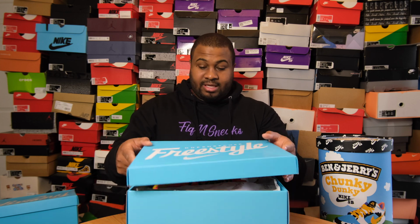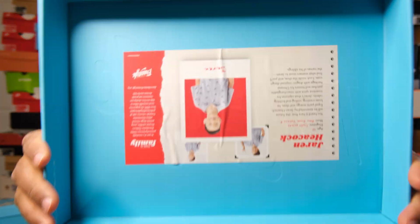If you didn't know, every year Doernbecher does a collab, at least they've been doing it for like 30 years or so, 35 years, 38, I forget the year on this one. And essentially it's with a bunch of kids who have disabilities or they're sick. They try to help them fix their issues, help cure them if they can, help them out in a time of need. This year, at least for this shoe, was Jared.